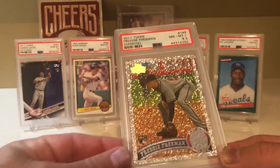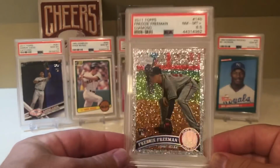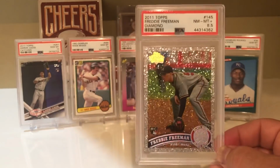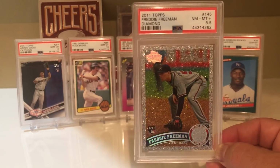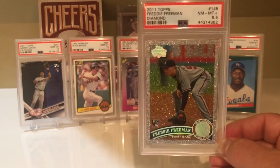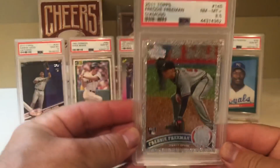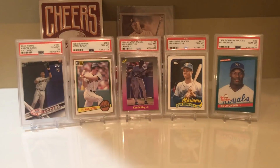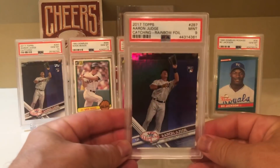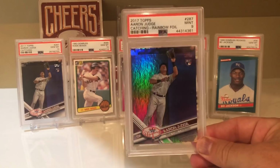But I remember when I got it in the mail, the corner down here didn't look too great, and then it was a little off center. I might end up picking this up at a PSA 10. I didn't think it would. I thought maybe it would get a 9. It got an 8.5. So pretty cool, though. 2011 Topps Freddie Freeman.